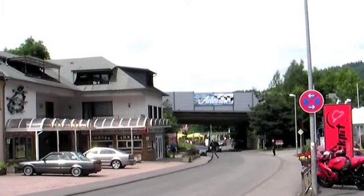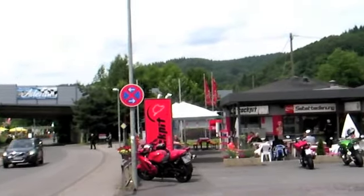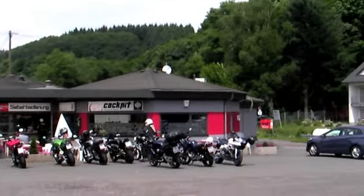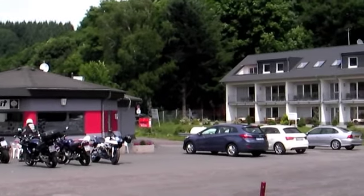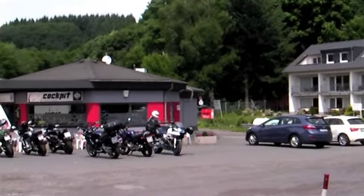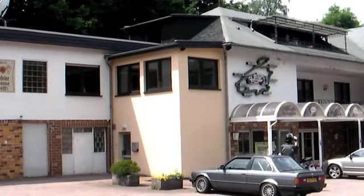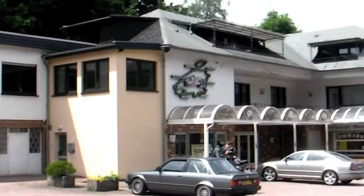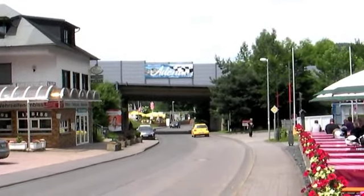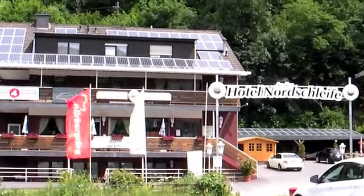Just a few seconds down the road from the Nordschleife lies the bustling little town of Adenau. An excellent stop for some currywurst. The economy of the whole area depends on the Nordschleife.